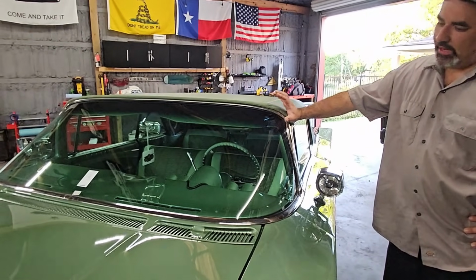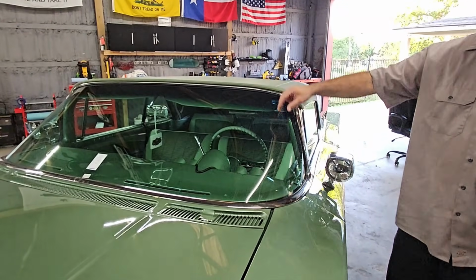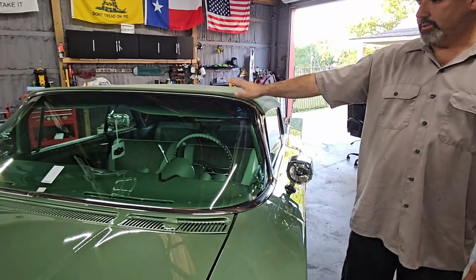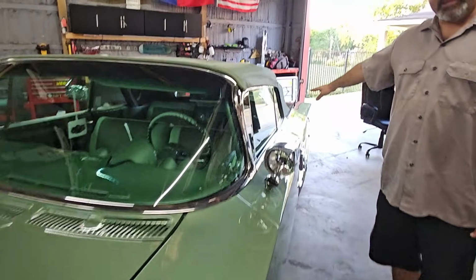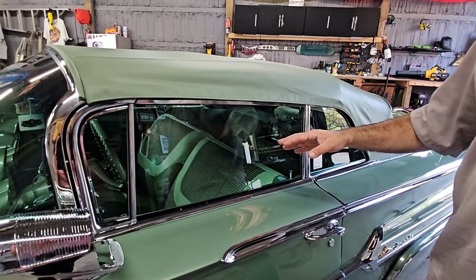Next up is the glass. I got a brand new windshield and windshield channel, or wet strip if you want to call it. Got that from Auto City Classic. I polished out the stainless myself, all around, the convertible stainless, and put it back on. All the glass actually came from Auto City. The quarter window, door glass, and the vent window, it's all tinted green to match.